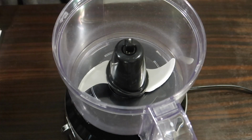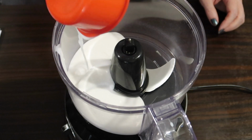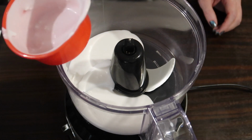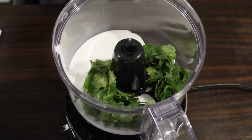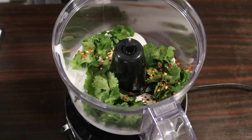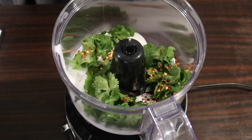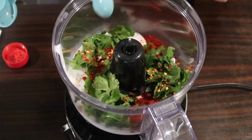Now I'm going ahead and making the sauce for this by taking a food processor and adding 1 cup of our unsweetened coconut milk. If you don't have a food processor, you could do this in a blender. To that I'm adding about 1/4 of a cup of fresh cilantro, half a teaspoon red pepper flakes, and then they called for a teaspoon of liquid smoke. I'm using smoked paprika instead, 1 teaspoon of that, because I want a little bit of that smoky flavor, but I'm not a big fan of that artificial kind of smoke flavor.